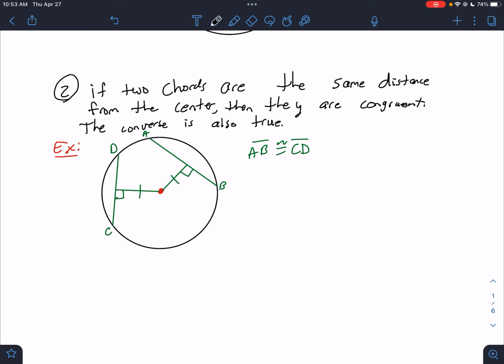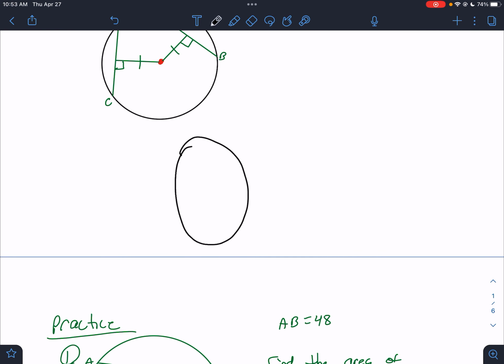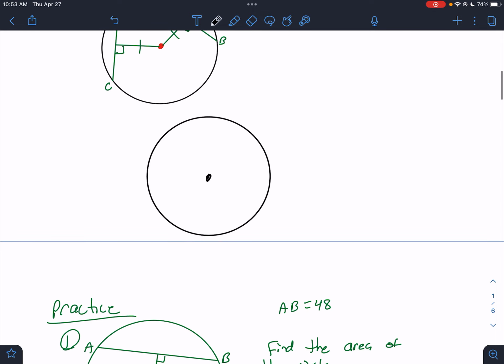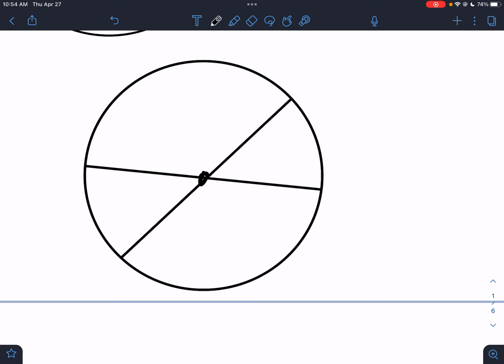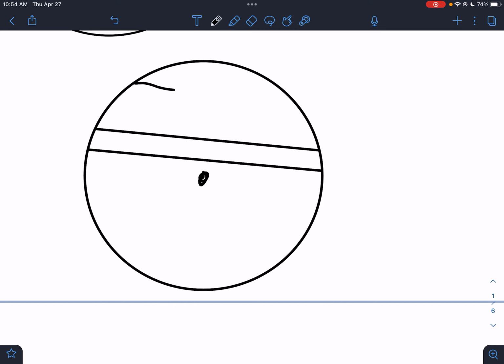Second new rule, if two chords are the same distance from the center, then they are congruent. The converse is also true. We talked about this in class a little bit, but if you got yourself a circle, let's say this is the center of the circle, if you go directly through the center, it doesn't matter what direction you go, aren't they all the same size? The answer is yes. Well, what if you keep getting farther and farther away from the center? What keeps happening as you get farther and farther away from the center? They get smaller and smaller and smaller.